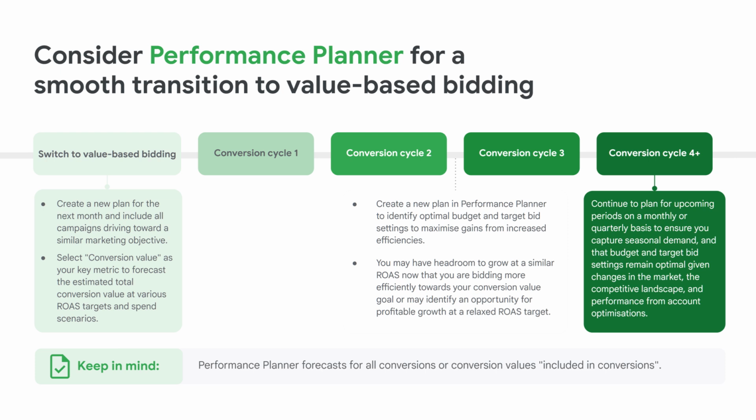Select conversion value as your key metric to forecast the estimated total conversion value at various ROAS targets and spend scenarios. After 2 conversion cycles, create a new plan in the performance planner to identify optimal budget and target bid settings to maximize gains from increased efficiencies. You may have headroom to grow at a similar ROAS now that you're bidding more efficiently towards your conversion value goal, or you may identify an opportunity for profitable growth at a more relaxed ROAS target.